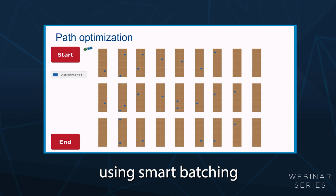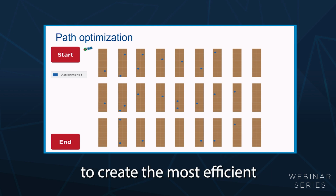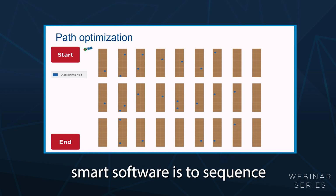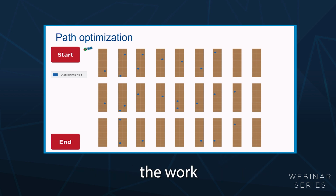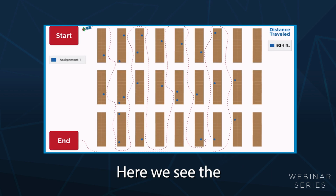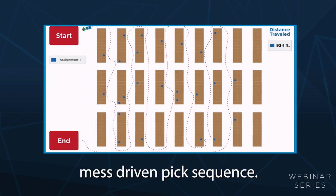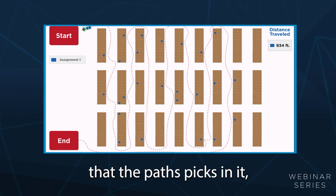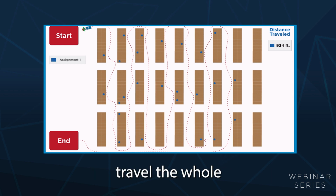So now that we're using smart batching to create the most efficient unit of work, the second phase of AI-based smart software is to sequence the work in the most efficient path. Here we see the usual serpentine WMS-driven pick sequence based on your slot naming convention. The user will traverse each aisle that has picks in it, and in most cases travel the whole length of the aisle. In this example, they would have traveled around 934 linear feet.